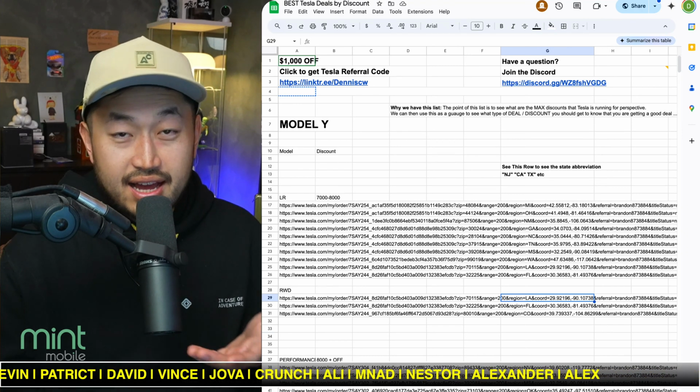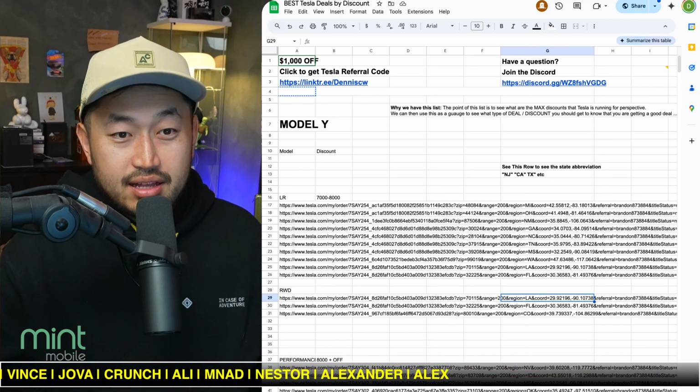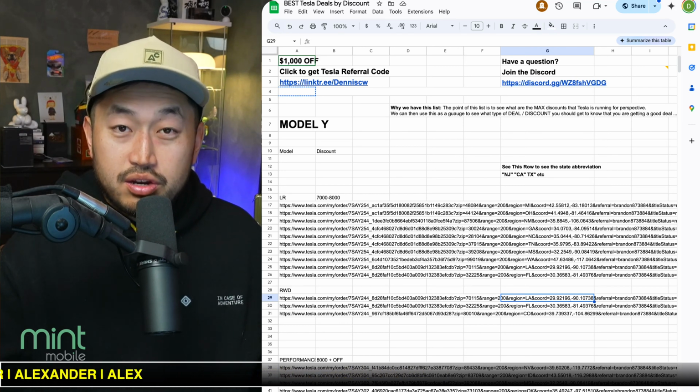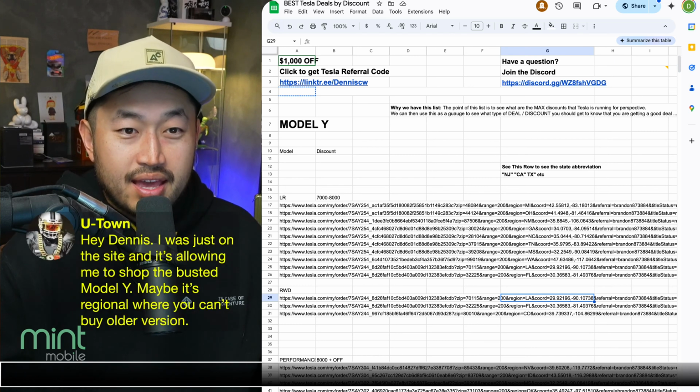Let us know, is that a good deal for you guys? If Tesla can clear out the old one at that rate, then they can switch to the new one at a quicker rate after that.